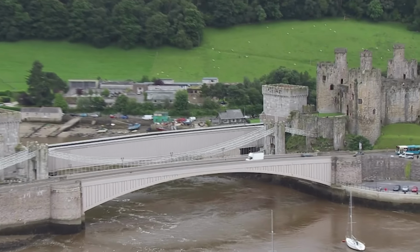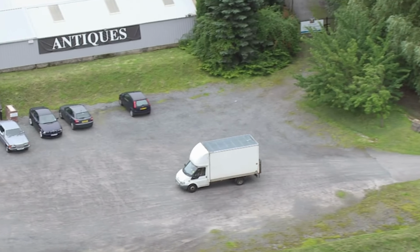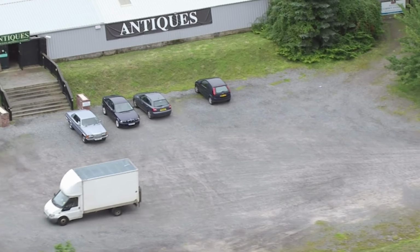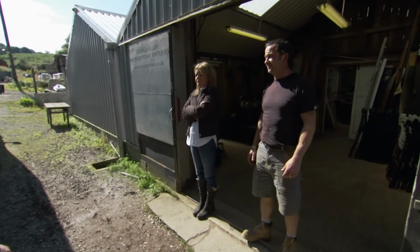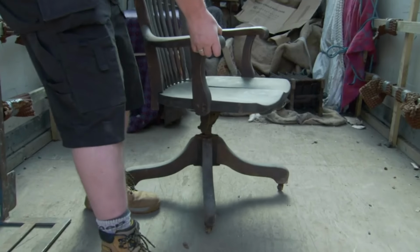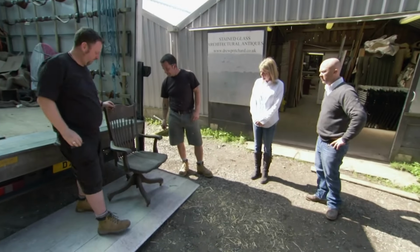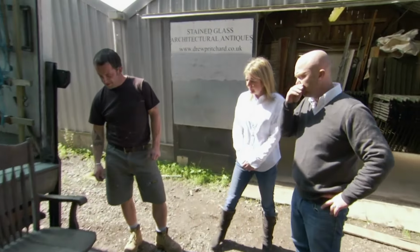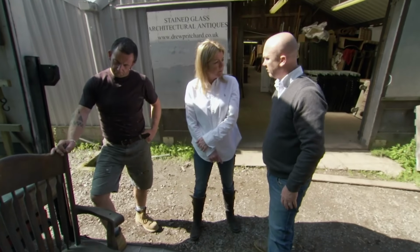After a successful trip, Drew and T arrived back in North Wales to show their treasures to the team. Hello. How you doing? How'd it go? Good. Got some good stuff. Oh la la. What did I pay for him? 65 quid. I went to buy it, and then all of a sudden he fell back in love with it. Great price.